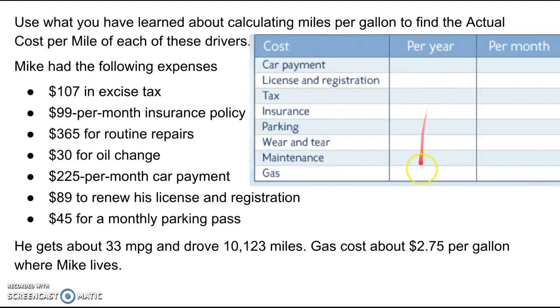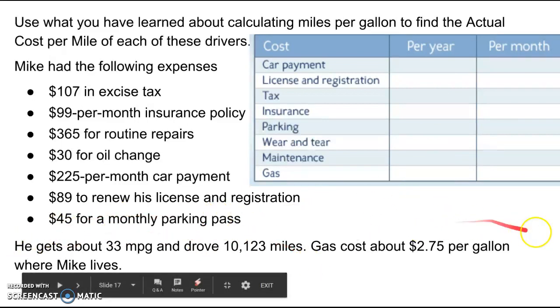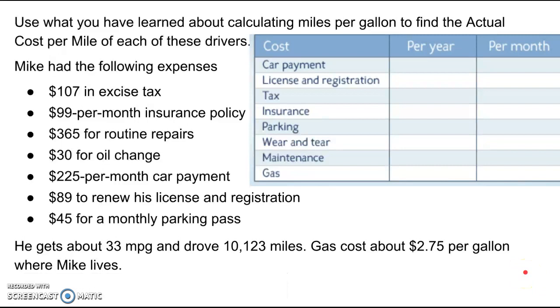So fill out this chart here and find the cost per year for each of these categories, including, we're going to calculate Mike's cost for his gas. Notice we've got the information down here, just like we did for Megan. He gets about 33 miles per gallon, drives 10,123 miles. Calculate his cost.